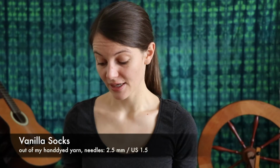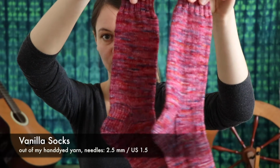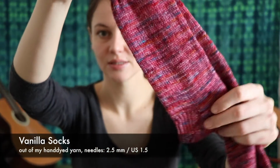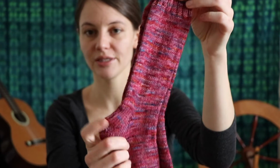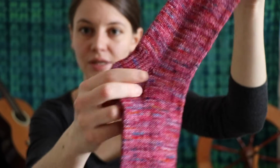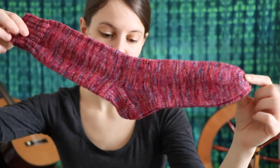So let's get started with finished projects. The first one I want to show you is the socks that I have knitted for my mom, which I have shown you last time. They are knit out of my own hand-dyed yarn, which is just a 25-75 wool nylon blend, and I dyed them in this beautiful fuchsia colorway. They have a 2x2 ribbed cuff, a plain stockinette leg, then a slip stitch heel flap and gusset, and then again just a plain foot, finishing with a toe with a Kitchener stitch. So those are done, and my mom is going to like them.